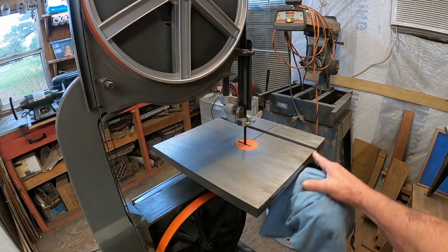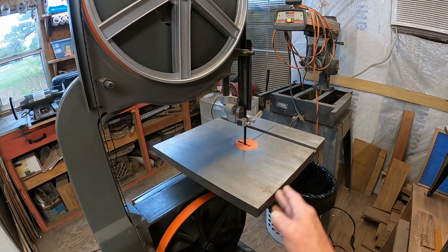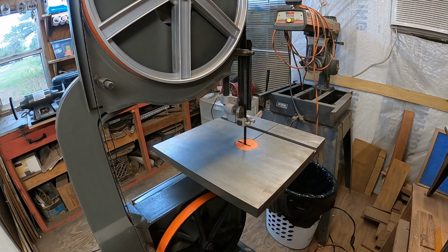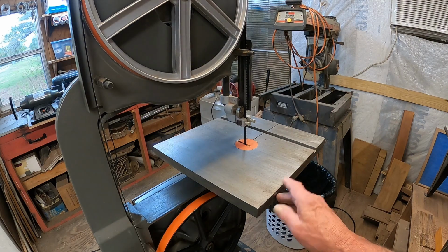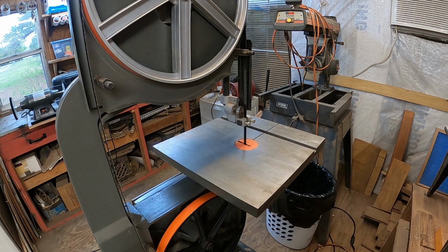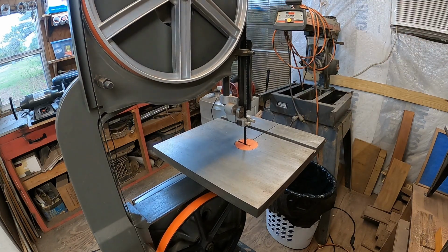If y'all remember back in the video when I bought this thing, it was way out of square, and I got it as close as I can on my sander, but it's not right. Still needs to be about probably 100 thousandths or 200 thousandths on each side to square those up. But there we go. New tires, upgrade complete.